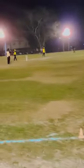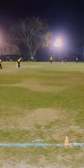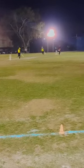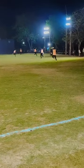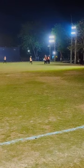The new batsman is Satyabrata Swami. A difficult situation for him. He wants to be like a Hanuman. And punching the ball! And it's a hat-trick! It's a hat-trick wicket! And TSB celebrates!